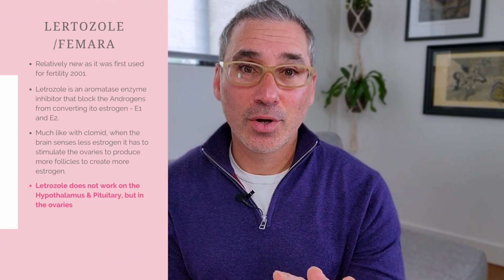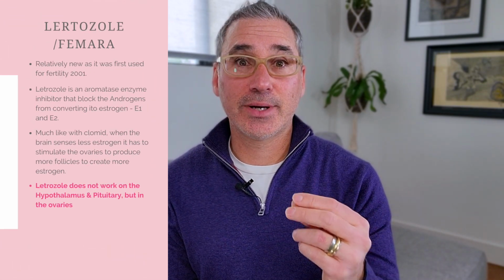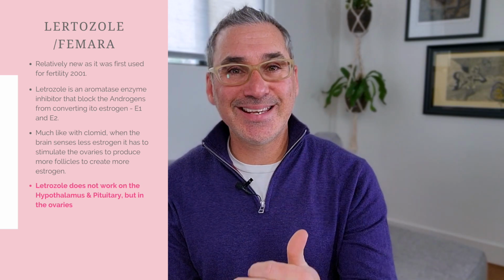Now, the difference between those two is that it's more common to have more eggs, I've seen, with Clomid than you would with Letrozole. Now, that may or may not be a good thing depending on where you stand and what you're trying to achieve. Letrozole does not work on the hypothalamus and pituitary like Clomid does, but more so in the ovaries. The other difference is that it is more expensive, so if cost is an issue, that might be something to consider in the bigger picture.